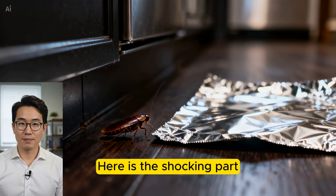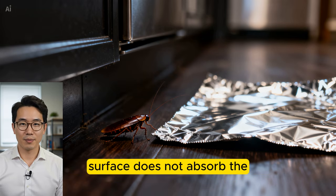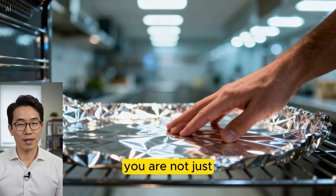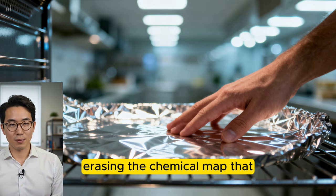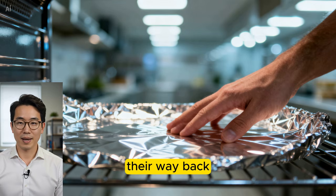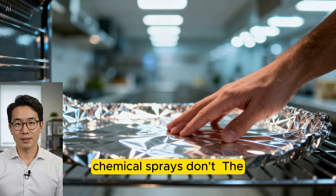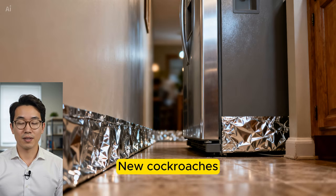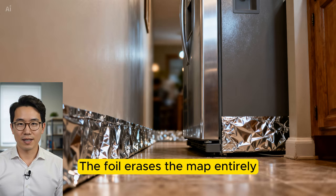Here's the shocking part. Aluminum foil disrupts pheromone trails. The metallic surface does not absorb the chemical signals the way porous materials do. When you line a surface with foil, you're not just creating a physical barrier. You are literally erasing the chemical map that cockroaches use to find their way back. This is why the foil method works when chemical sprays don't. The spray kills the cockroach, but it doesn't erase the map. New cockroaches just follow the old trail right back in. The foil erases the map entirely.